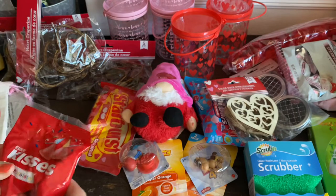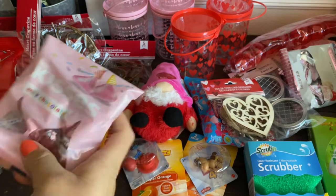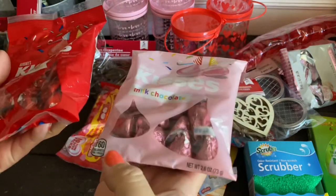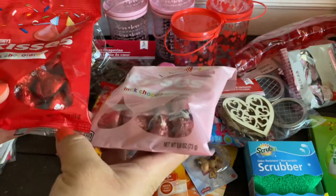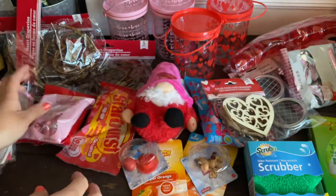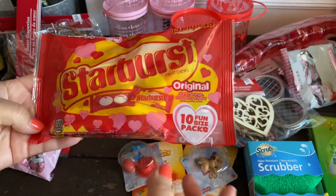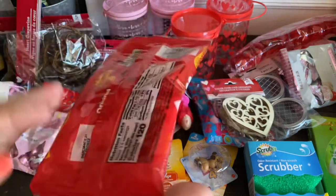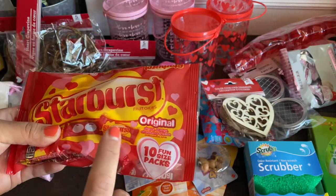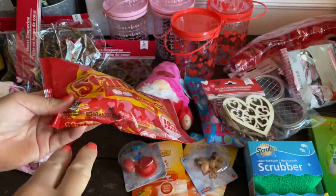I got two different little kisses here. I got the pink one and I also got the red one. And you get 2.6 ounces on each, which is not a lot, but for whatever I was using it for, I think it's perfect. So I got those candies. I also got the Starburst. You get 10 fun size packs in here, and they come individually wrapped and you get two in the little package.